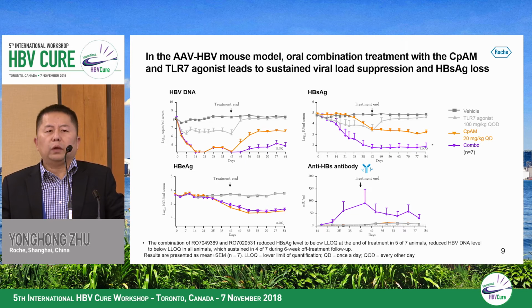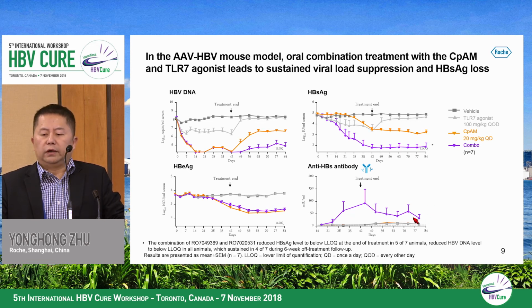In this panel, we are trying to show a combination of CPAM plus TLR7 in terms of viral load suppression and S antigen modulation. For the viral load, both TLR7 agonist and CPAM treatment can give a reduction of HBV DNA. However, the combination treatment gives a more dramatic and sustained effect. When we talk about S antigen, either CPAM treatment or the TLR7 agonist treatment can reduce the S antigen level. However, the combination of both agents gives us a synergistic effect as well as a sustained reduction of S antigen. Very interestingly, we only observed S antibody production in the combination treatment groups.